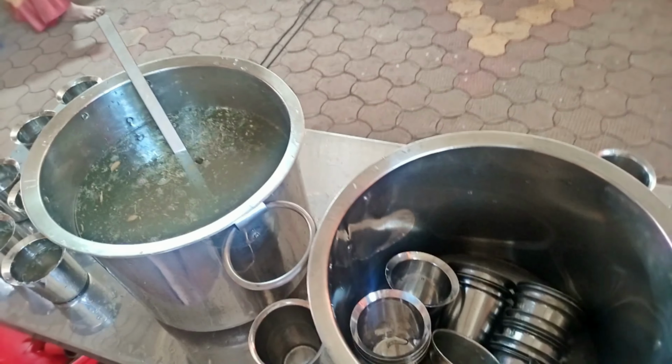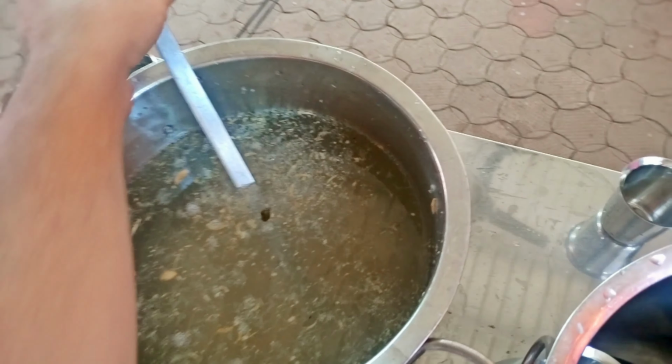So along with the lunch, there is also distribution of some prasadam. So this is a shira and some limbu juice, the lemon juice.